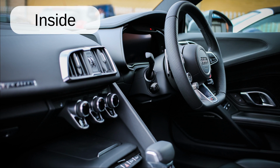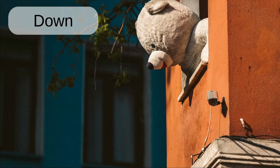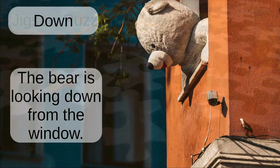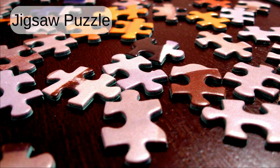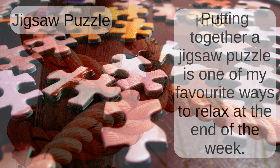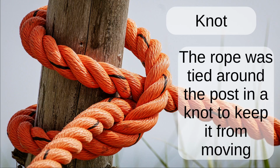Inside. After walking us around the car, the dealer showed us inside. Down. The bear is looking down from the window. Jigsaw puzzle. Putting together a jigsaw puzzle is one of my favourite ways to relax at the end of the week.